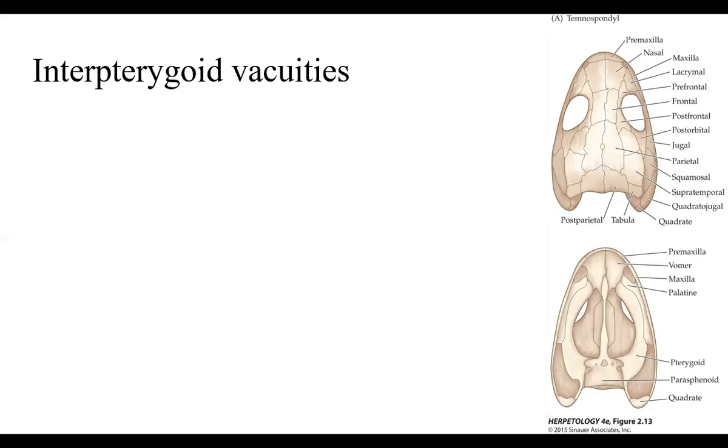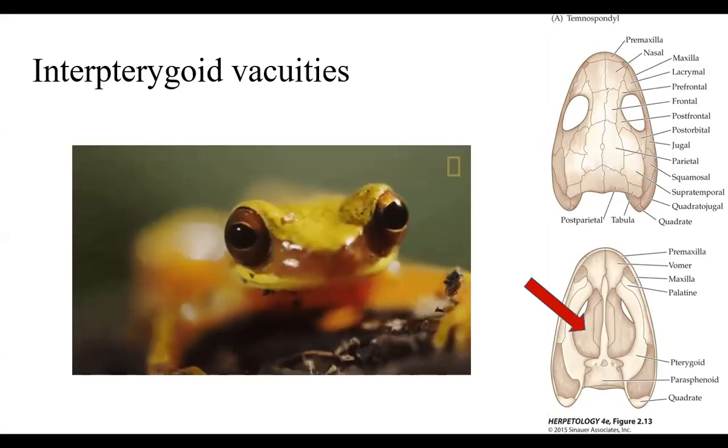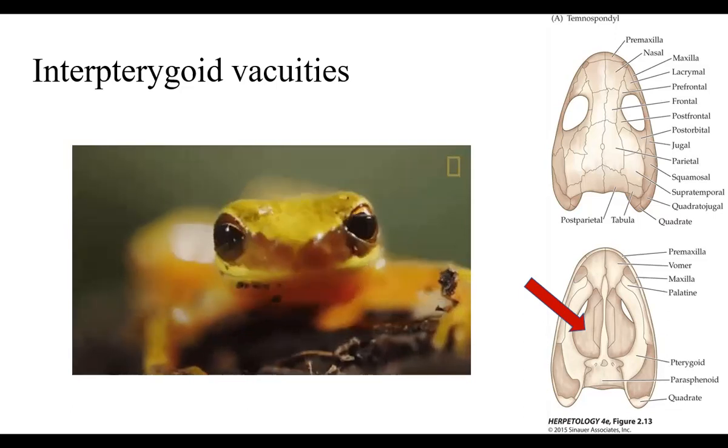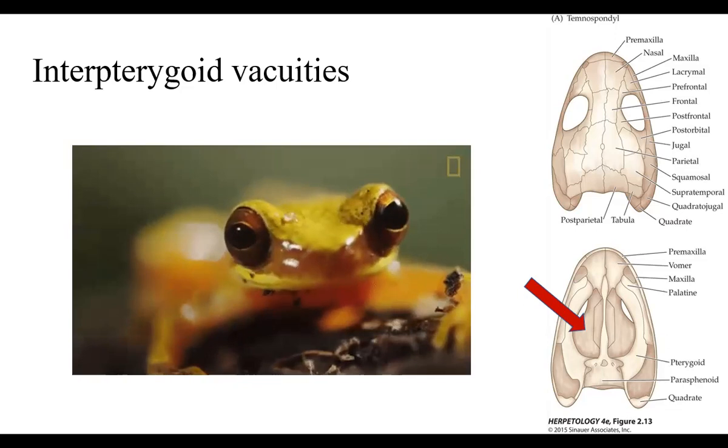I like this character because interpterygoid vacuities allow some living amphibians, frogs and salamanders, to do something that you guys have seen before but probably not thought of, which is this. When a frog blinks, its eyeballs sink down into that vacuity, into that open space. So there's plenty of frogs and toads that do this very well, and it's true, they swallow with their eyes. They get a big bug in their mouth, it's all feisty, they're trying to crunch it, and then when they go to swallow it, they're blinking because their eyes are helping push the food in their throat, which is really cool. So interpterygoid vacuities are an osteological, a bony feature that's easy to see in fossils.